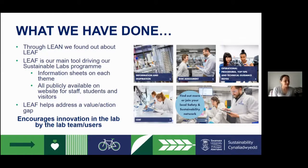So one of our main uses for the tool is it really helps us address quite a massive value action gap. We had some really innovative research on climate change and glaciers and all sorts of really relevant topics to the climate emergency. But potentially when you walked in the lab, they weren't necessarily managing their lab space as efficiently as possible. So sashes up, equipment on, things like that. So it really helps us to look at this value action gap that does exist in labs across all the spaces on campus. But it's also a really innovative tool that is led by the lab users. So it allows people like myself who may work centrally on a lot of different projects to be involved, but not to have to push it and drive it because it's done within the spaces by key staff.